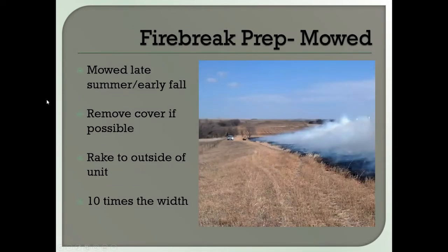So we'll jump into a little bit about fire breaks. Mowed fire breaks are the most common fire break that we utilize throughout the state. And the big thing with mowed fire breaks is that mowing them in late summer, early fall is absolutely critical. If you haven't mowed your fire breaks yet, you're behind the eight ball, and it can cause some problems.